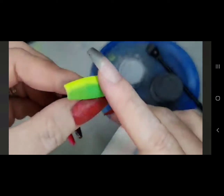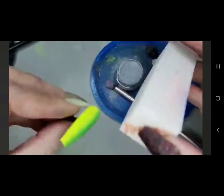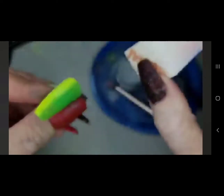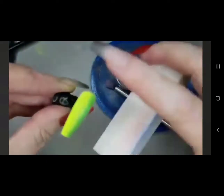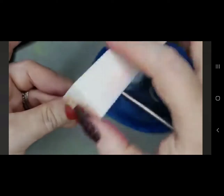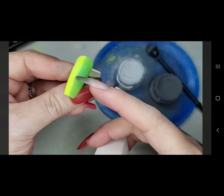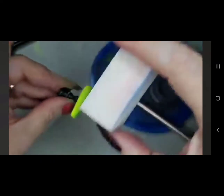I love it. Okay, so we did two layers. Now I'm going to go in and buff. I did not activate this yet. I'm lightly buffing because I want a smooth surface for my nail sticker. I'm just trying to blend the roughness down a little bit, because when we lay our sticker down, we don't want our liquids to seep up underneath our sticker.